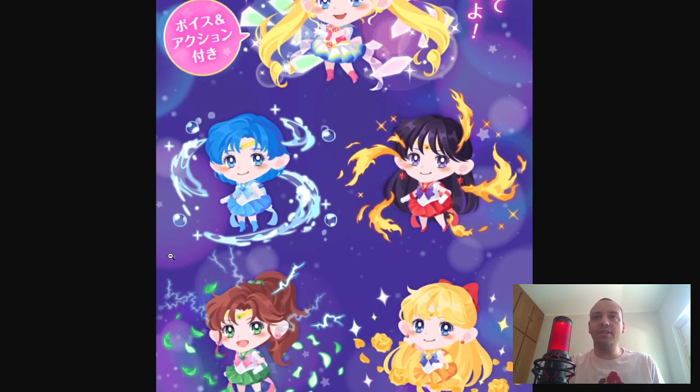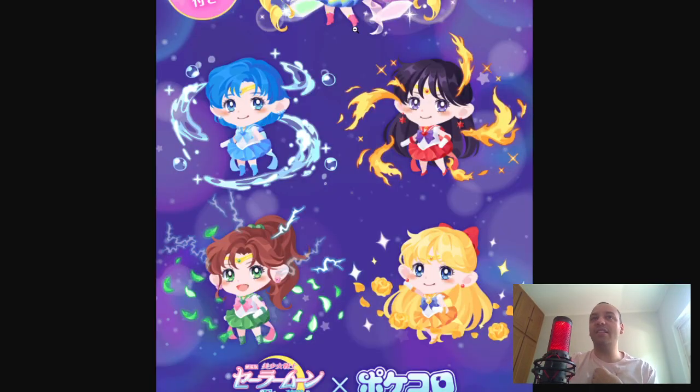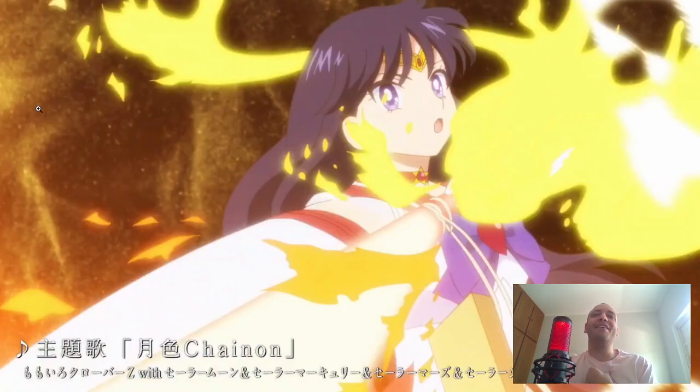And we can see the other sailors. Before I talk about them, I just want to say I love the ears, those big ears the characters have in this game. It's very characteristic of the Pokekolo style. I adored it. It looks so cool, so cute and adorable. Sailor Mercury has water, as we've seen before in the trailers for Sailor Moon Eternal, from her attack, Mercury Aqua Rhapsody, and Sailor Mars has fire from her Mars Flame Sniper attack, which is going to be great.